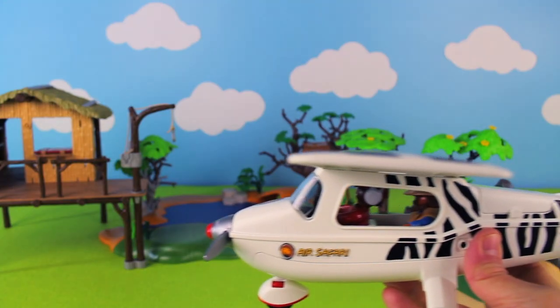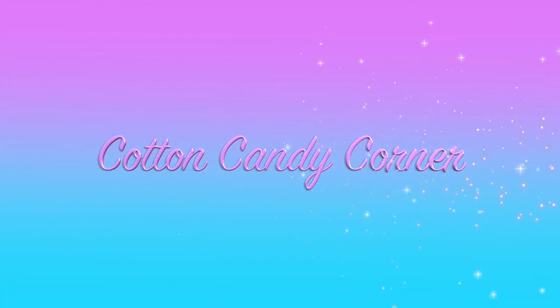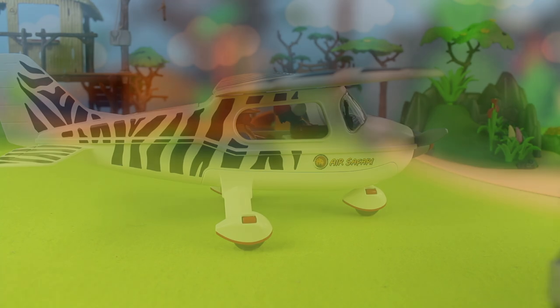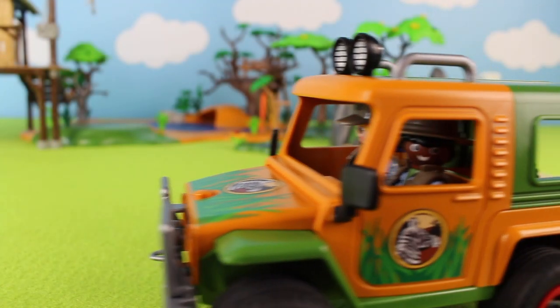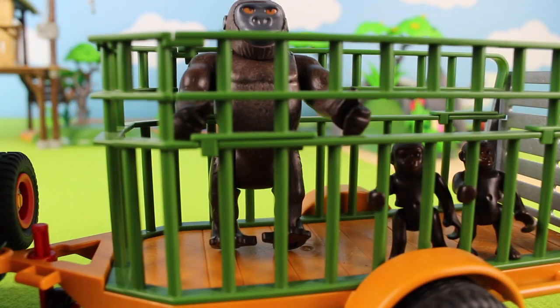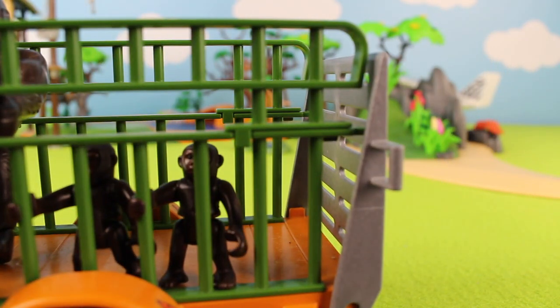It's Air Safari. We're going on an African safari. Here come the African safari guides. They're transporting African animals. We have great apes. Gorillas are native to East, Central and West Africa.